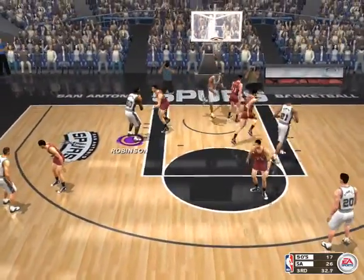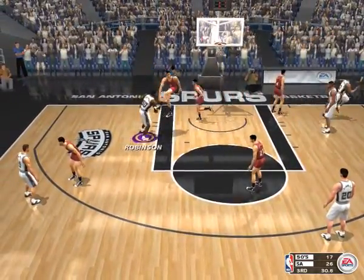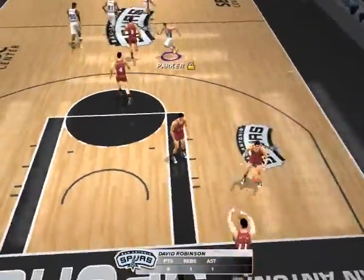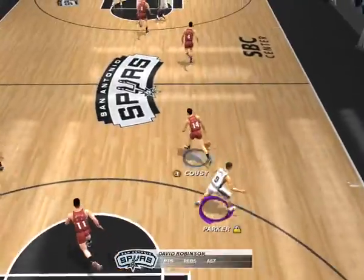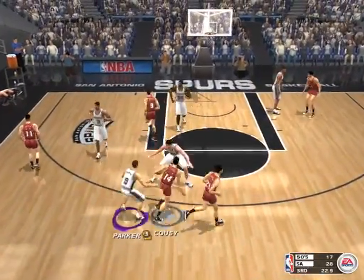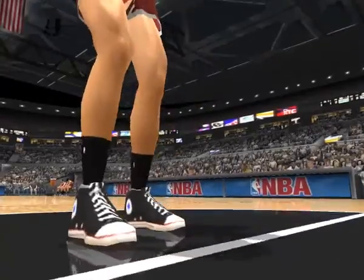Get the ball, Pettit falls for the fake. Robinson makes the finger roll. That's 6 points for the former first-round pick. No way, that's a foul. Parker picks up the defensive foul.